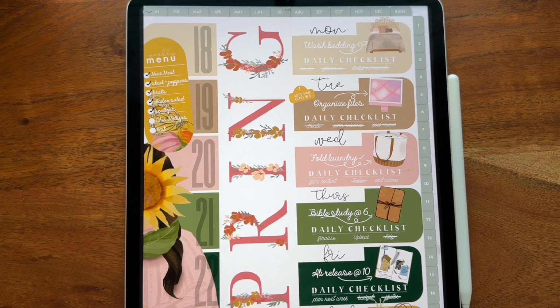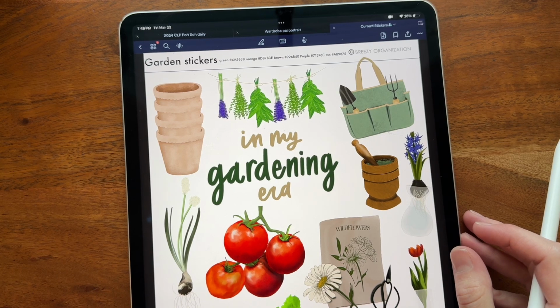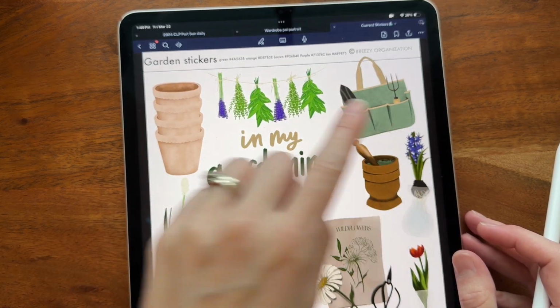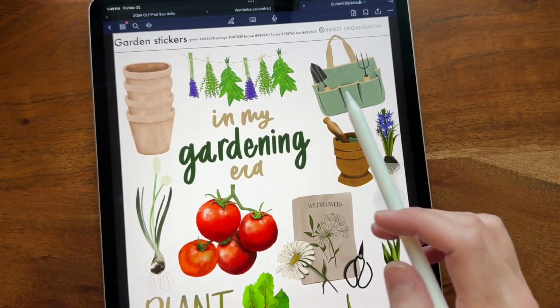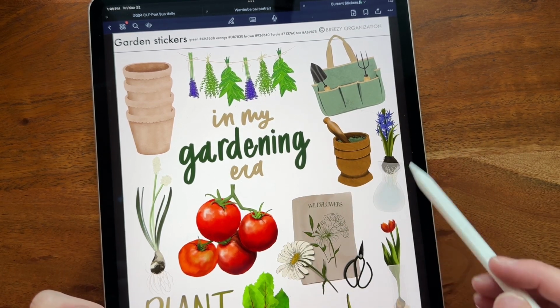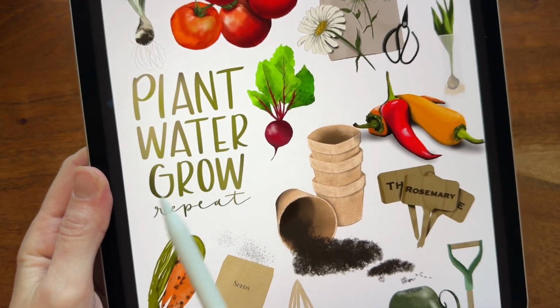Getting right into today's releases, we've got some fun ones. We have a gardening sticker pack. We're definitely in the garden season around here, and so we've got garden stickers, and they have the hex codes along the top. We've got some really cute pots and some hanging herbs here. We've got this cute little gardening tote that has a couple of things sticking out of it, in my gardening era. And then we've got lots of plants and tomatoes and seeds and flowers and vegetables. This says plant, water, grow, repeat.